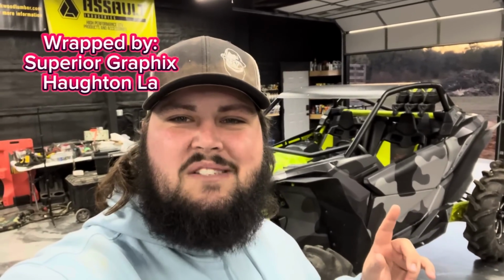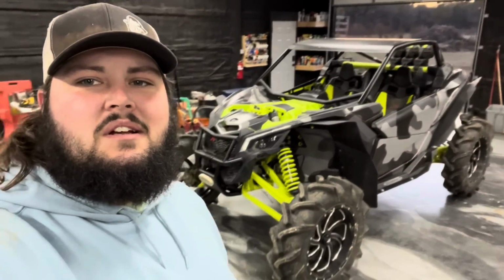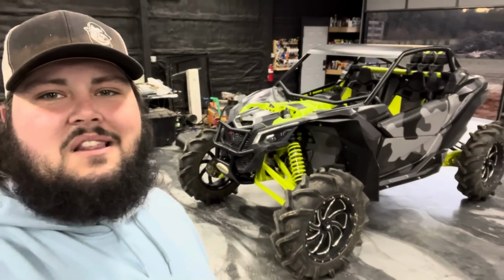Let's get out here and look at the whole thing, because we've done a lot to it in the last couple weeks. Probably one of the most noticeable things you can do to any side-by-side, and not the cheapest, but not really that expensive, is get it wrapped. This is an XMR edition. It had the darker gray and the yellow. Well, we went with the grayscale multicam all across it, but we wanted to keep the yellow, because obviously I'm not going to do a frame off. I'm not taking everything off the frame. So we kept the XMR color on the springs, front arms, hood panels, and seats. It's flowing really well, I think. But you can tell it looks a lot better than stock.